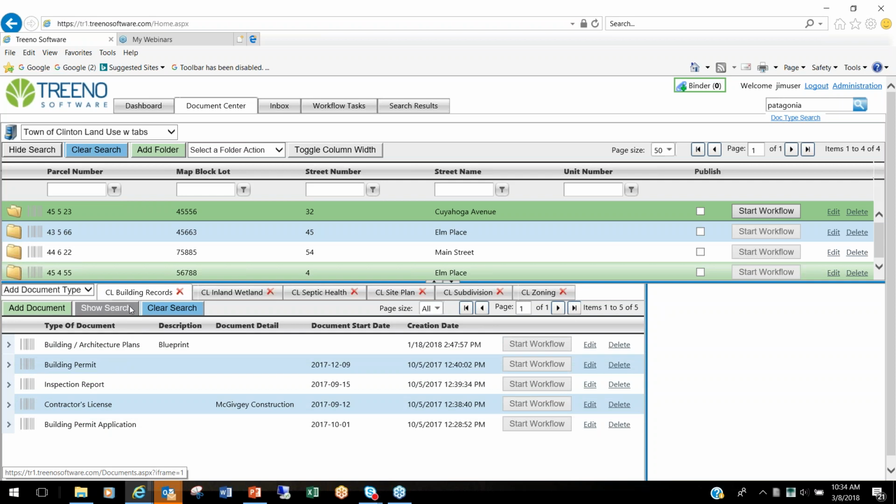This is where Trino has introduced this idea of the tab, because within a building land use folder, for instance, you might have lots of different types of documents. Here we have a tab for the building records, maybe the inland and wetland records, the septic and health, the site plan, and so on. And then within that, we then have the further categorization of all the different types of documents that are part of the building record.